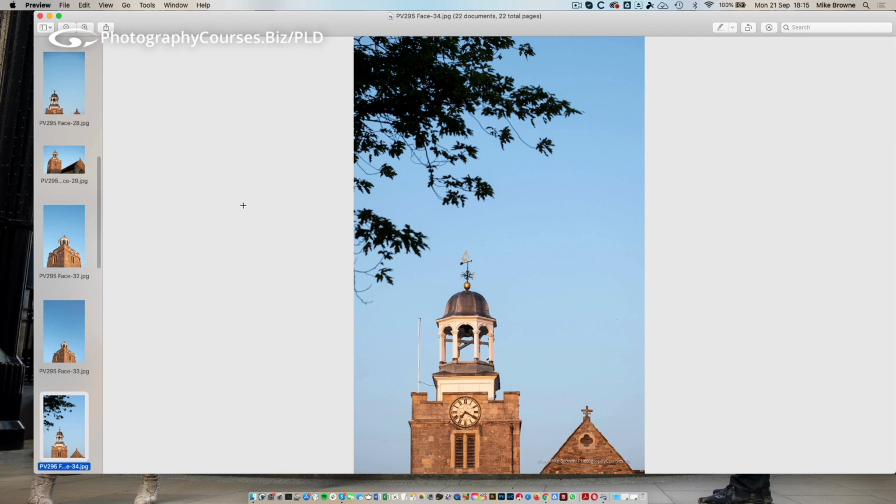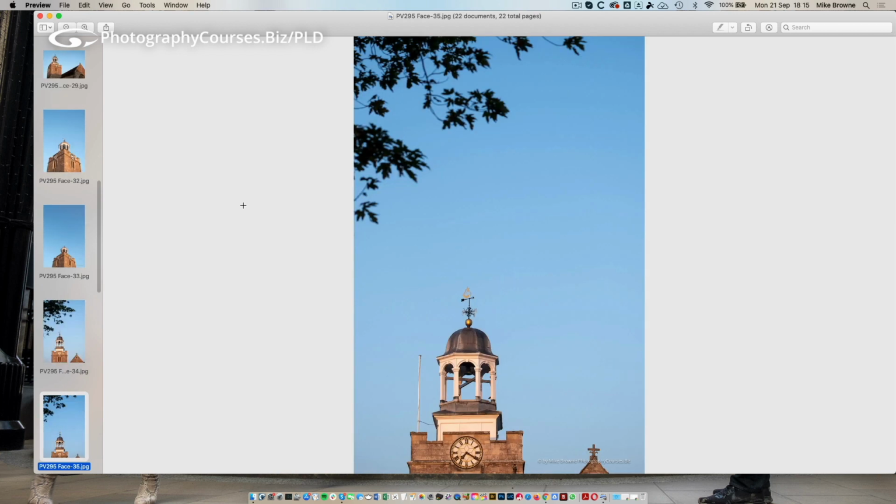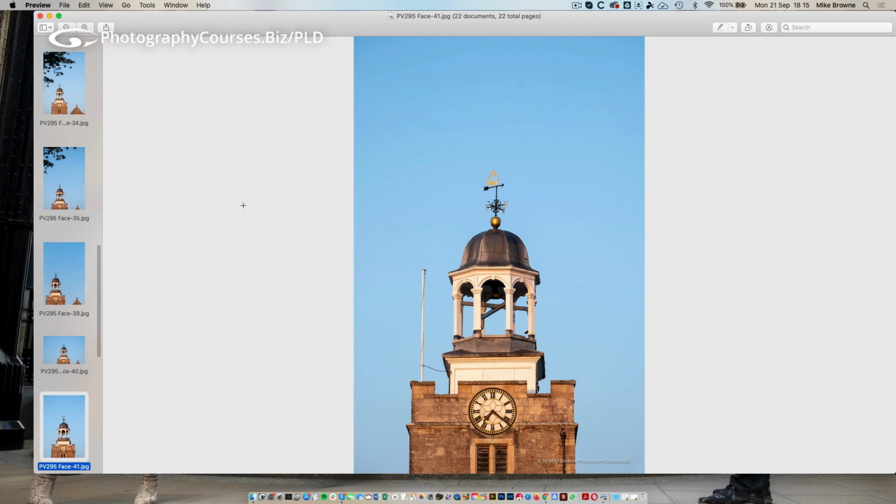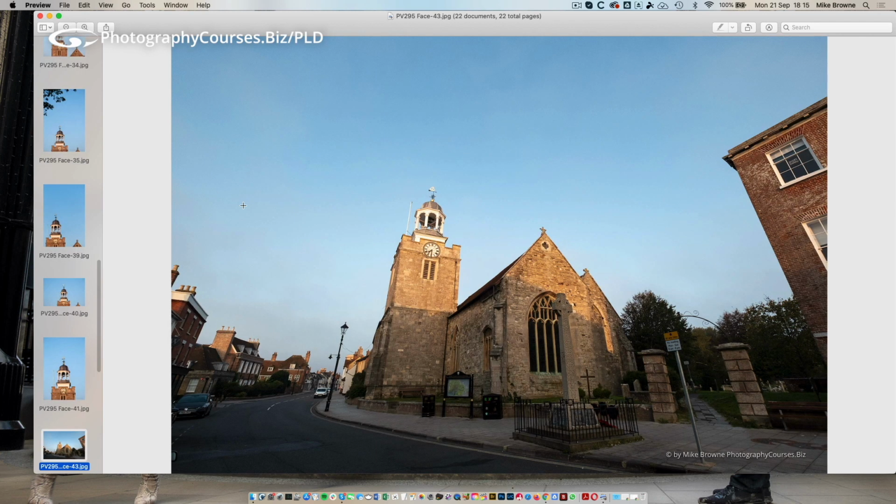This is a little bit more interesting, you know, when we kind of went back with the leaves, but again, it's not great, is it? It sort of says clock face, but it's not amazing. And again, trying different compositions of the same thing. It's never going to work if the light isn't right.